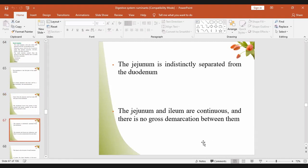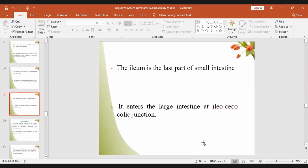The jejunum is distinctly separate from the duodenum. The jejunum and ileum are continuous and there is no gross demarcation between them. So there are three portions in the small intestine: duodenum, jejunum, ileum. It's very difficult to differentiate them externally. The duodenum is U-shaped, with the pancreas and liver close by, so you can somewhat see it. But the jejunum and ileum are very difficult to differentiate grossly.